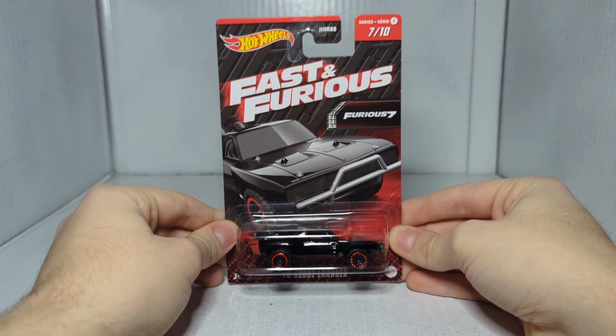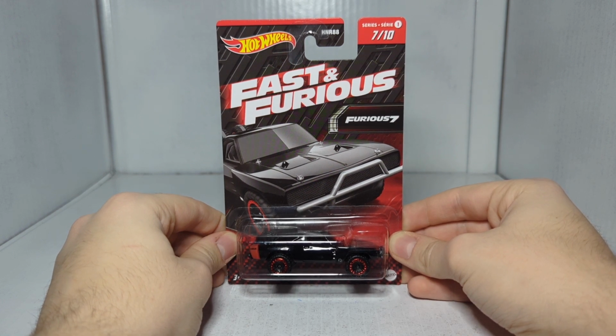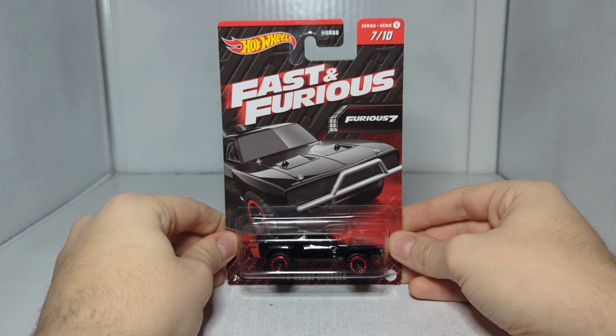In my opinion, this is my favorite car from all of Fast and the Furious. And it's from Furious 7. The 1970 Dodge Charger Off-Road. This thing will go down in history as my favorite car from that entire movie series. Yes, it is a 1970 Dodge Charger, which is amazing, but it's built to go off-road. It is a Baja Charger.